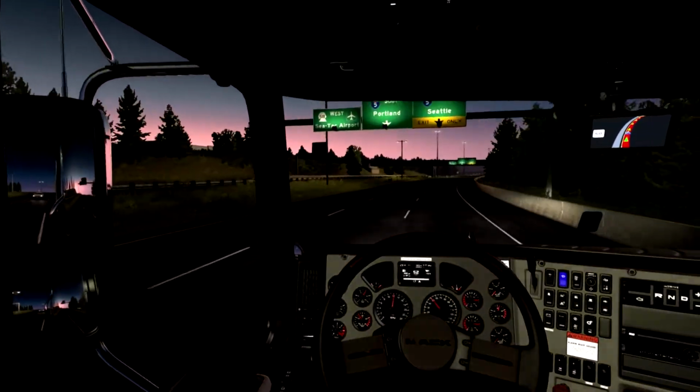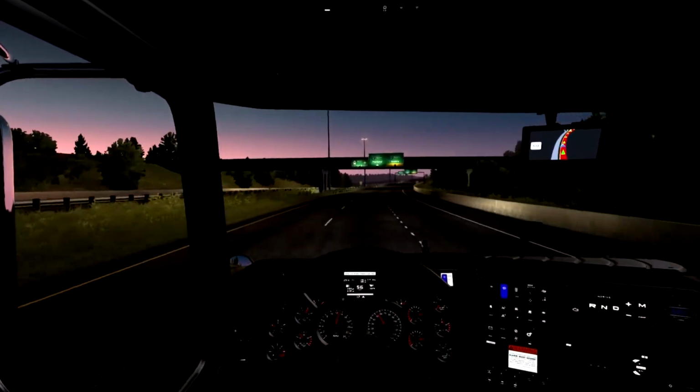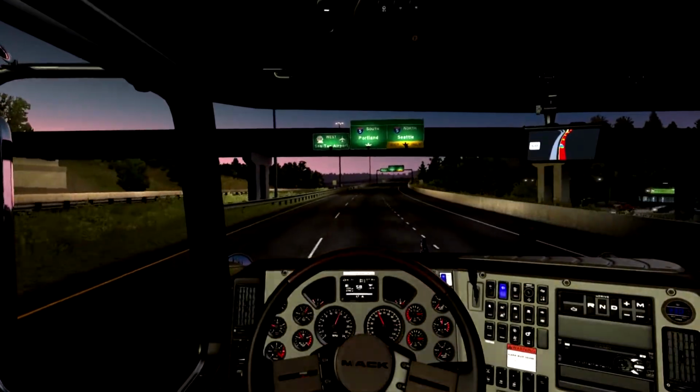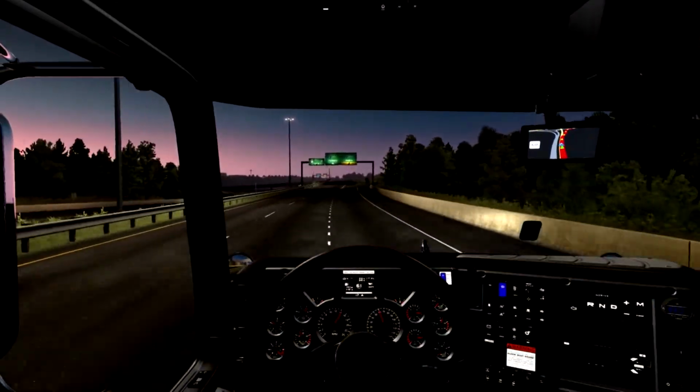Let me over. Thanks. That's nice of you. It's been a little while since we've done a night run. I know we did a... Oh, shit. Sorry. My GPS doesn't zoom out that far.